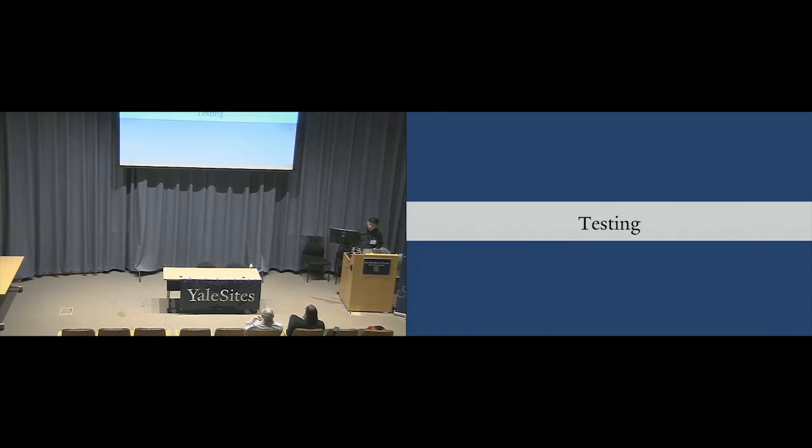So testing. After you finish building the site, I think you need to go through a testing process. In the testing process, you want to add a block, add a new page, and see if anything breaks. So all of our features, news features, and blocks, just make sure they don't break.